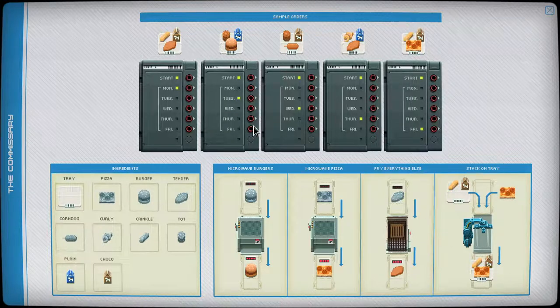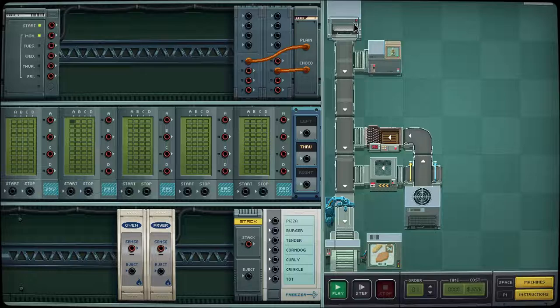So on Monday, we would need chocolate milk, a tender, and a crinkle. And those all go straight. So I never have to send anything to the router in that case. So let's send out, like, we'll have column A represent the main on each of these, B the side, and C the milk. So they're always going to dispense some milk on tick one, and one of their mains on tick one, right?